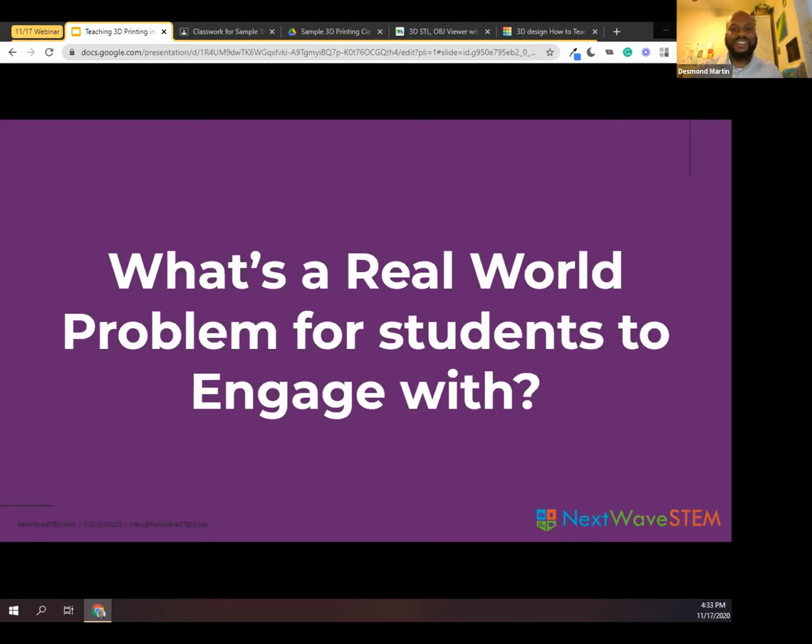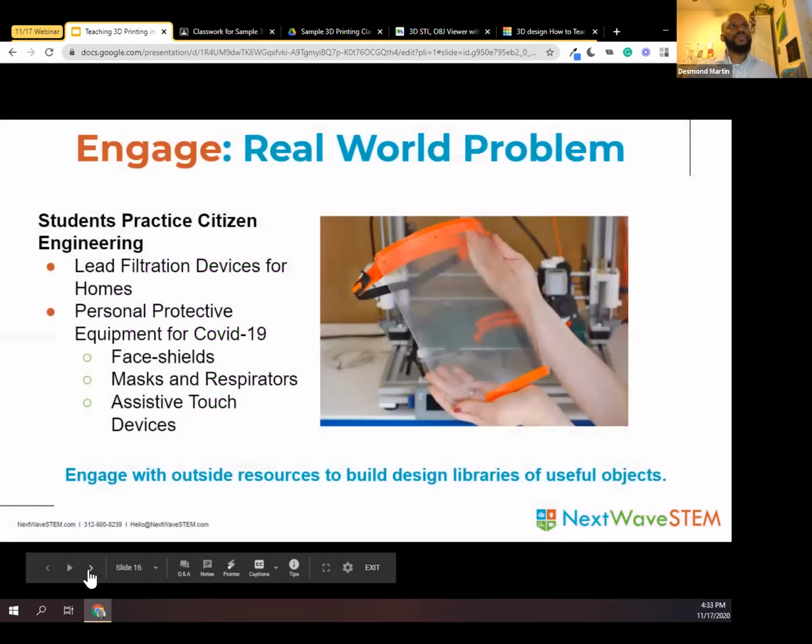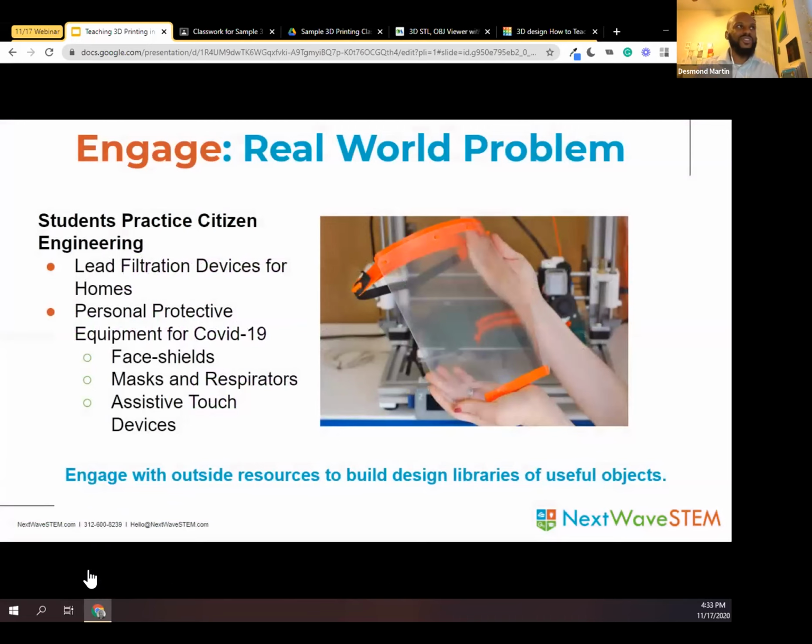The answer might seem a little bit obvious. We see these solutions pop up in the news cycle every few weeks or few months or so. Maybe some of our own students have participated. When we think about students using 3D printers to solve real world problems, we really think about what's happening around us and what they have access to.